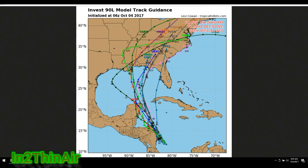All right, we're beginning to get spaghetti plots for our Invest 90L system, which I am basically convinced at this point we are going to see become Tropical Storm Nate and more than likely Hurricane Nate, based on the path, based on the warm water, based on all the conditions we've been watching in the Gulf and the Caribbean over the last week. This thing has every single potential available to become a tropical depression and then at least a tropical storm. In my opinion, this will become a hurricane. Where it goes from there and how strong it gets is anyone's guess.